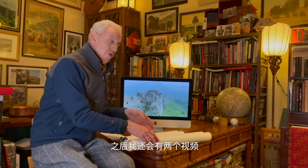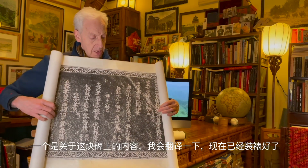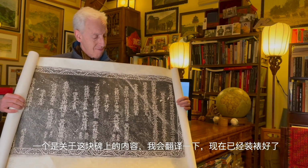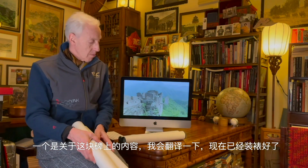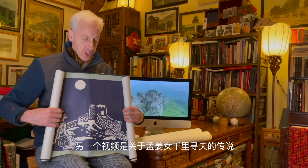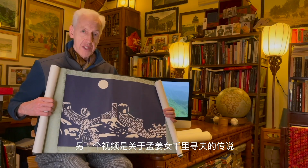There are two follow-up videos to this sequence. The first is a translation of this tablet, which has since been mounted on this magnificent scroll. And in the second, I will elaborate on the legend of Ming Dynasty, whose husband died building the wall.